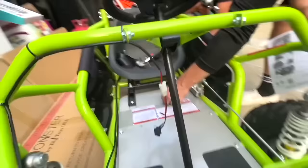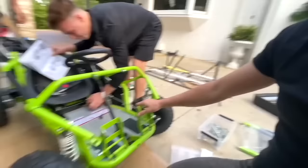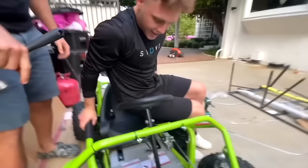Look at that. Adjustable seat. Wait. Oh yes. My god, it's the little things. But we're all going to go full on the bigger and better things with a go-kart, like the mud monster. We're going to see if an adult can actually ride this. I think you got plenty of room.